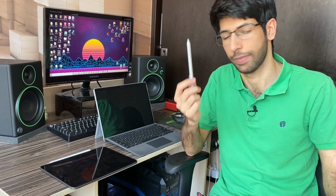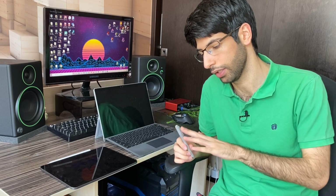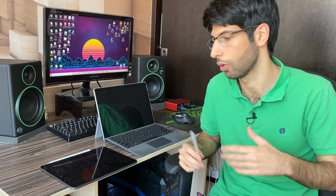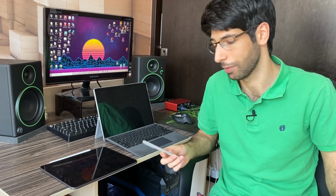So far I've been talking about the app, but now let's talk about the hardware. This pen is garbage, and let me explain. The eraser functionality is awesome, right? It's still the unique part about this that no other major stylus has been able to copy.